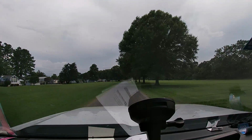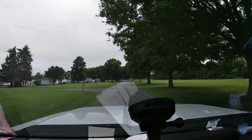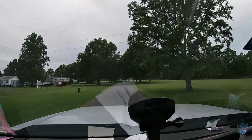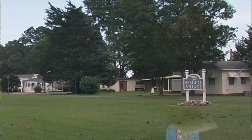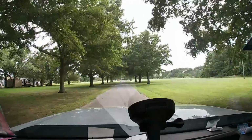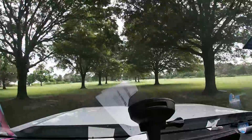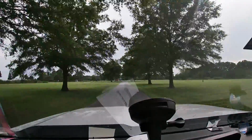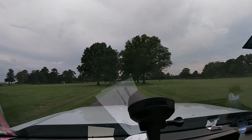So the recreation hall and the pool is down the road. This is still all part of the campground, except for they have these residents over here, this section, where people have actually built homes on. So I don't know if the park sold off some property quite a few years ago.